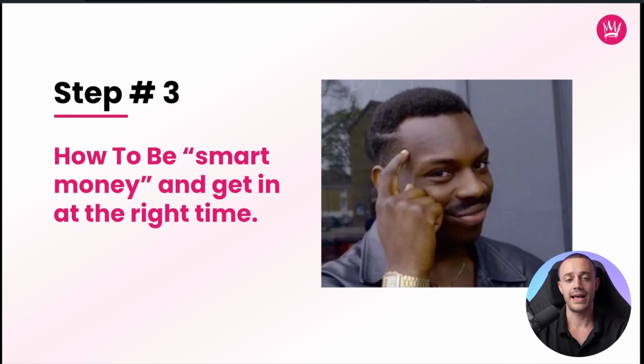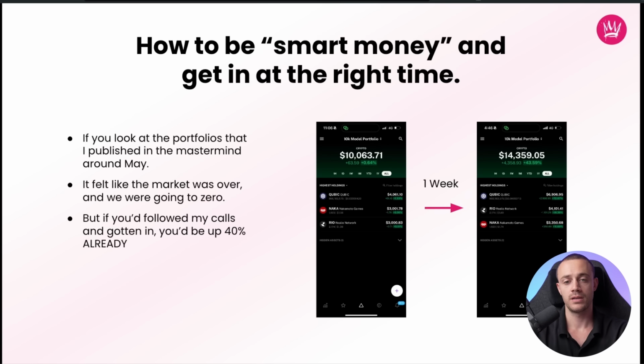Step 3, how to be smart money and get in at the right time. So if you look at the portfolios that I published in the Mastermind around the 1st of May, it felt like at that time everything was all over and we were going to go much lower in the crypto market. But if you followed my strategy and my calls here and you went in, you'd already be up 40%. This is one of my model portfolios. You can see it increase from 10K up to $14,000 in about a week's time.